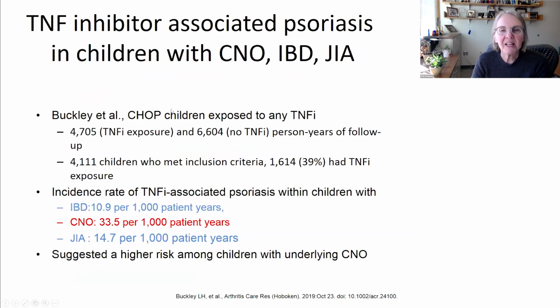Another study, this one at CHOP, was bigger, with nearly 4,000 kids meeting criteria. They looked at incidence rates of TNF-associated psoriasis. As you can see, it was twice that of JIA and nearly 3 times that of IBD, suggesting increased risk with underlying CNO.